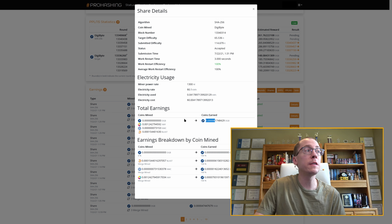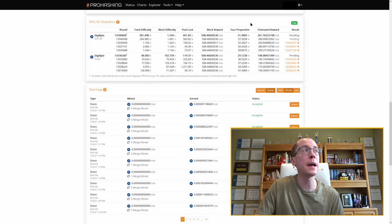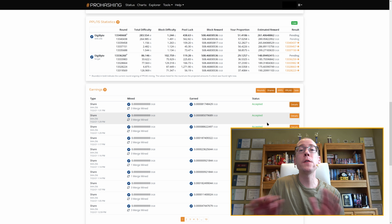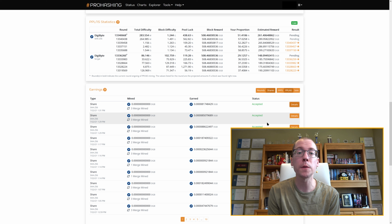And then you can see that he will earn many times more than that, 261 DigiByte, when a block is actually found. While each individual share doesn't contribute much from merge mining, that will still add a small steady income of merge mining rewards as a bonus in addition to the major rewards that are found each time a block is found.